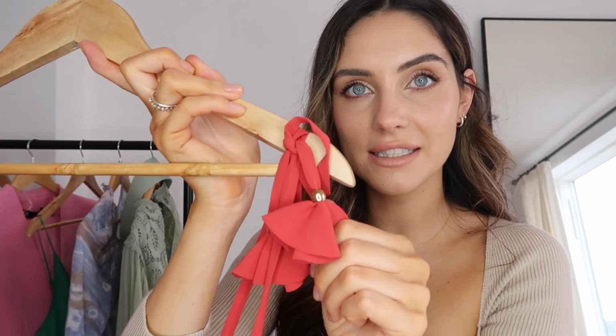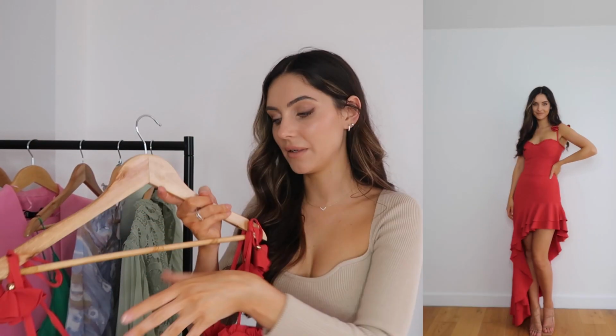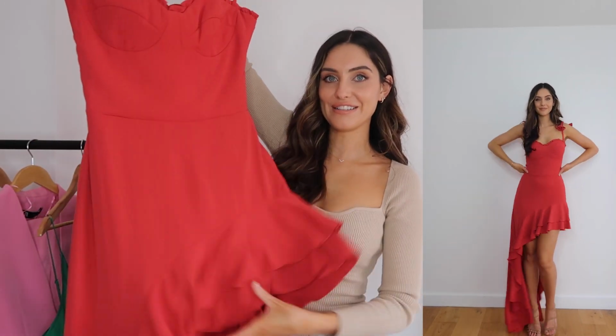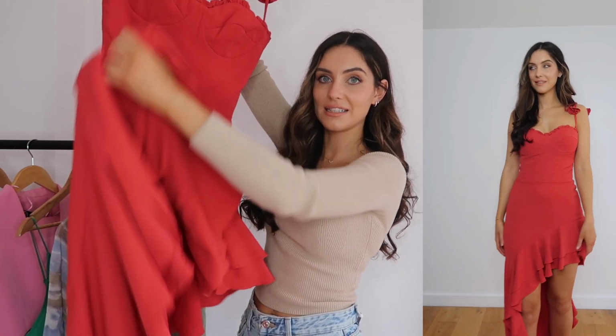They've got this little detailing on the sleeves. I love the sweetheart neckline with a little bit of ruching. This is a corset body, so it really holds you in, which I love, but still very comfortable. It's double lined, so it's very thick material. It's such good quality on this, I can't even tell you. It's got a rah-rah skirt on it, so it's asymmetric: one side is long and then one side is short. It's really hard to show you, but I'll put it on for you guys to see.